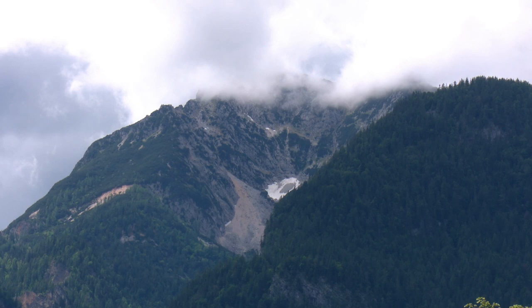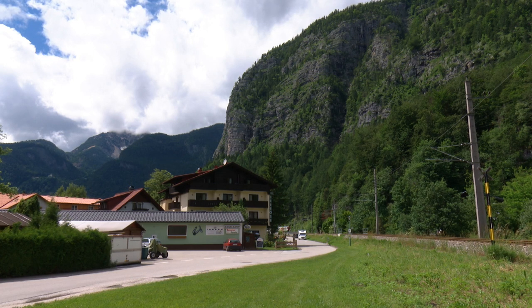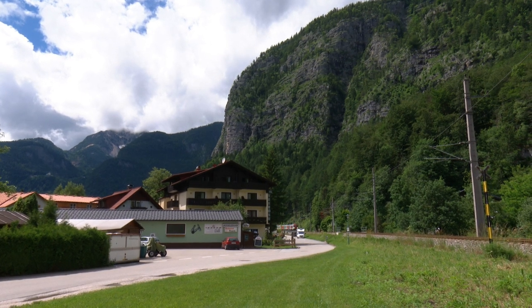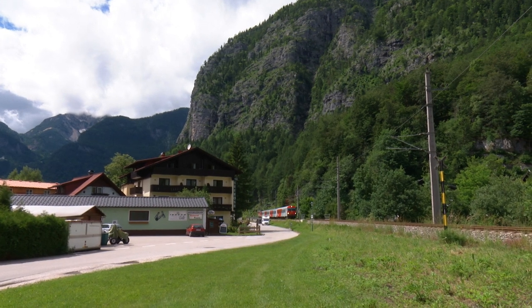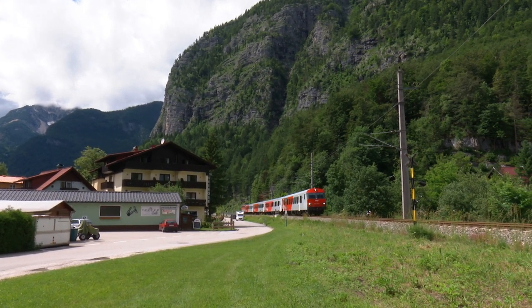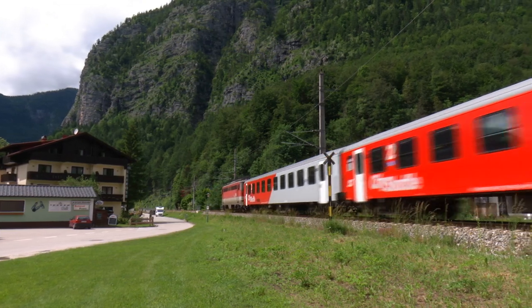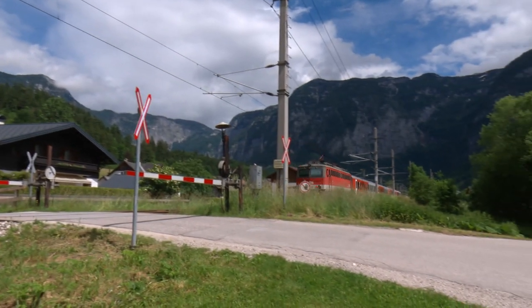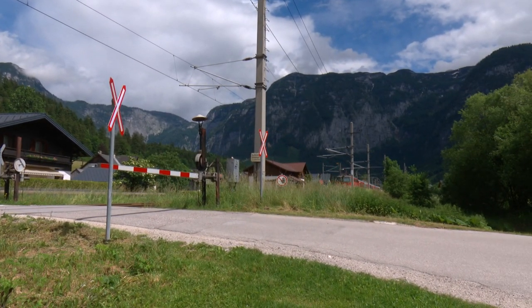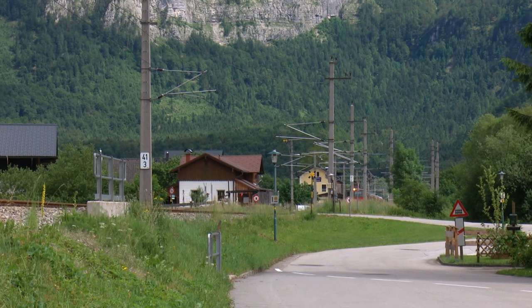Silence soon descends once again, before being broken by the arrival of 1142-587 returning on the 1311 service from Attnang, the train terminating here at Obertraun. The train lays over in the station for around 10 minutes before returning north as the 1504 service for Attnang.